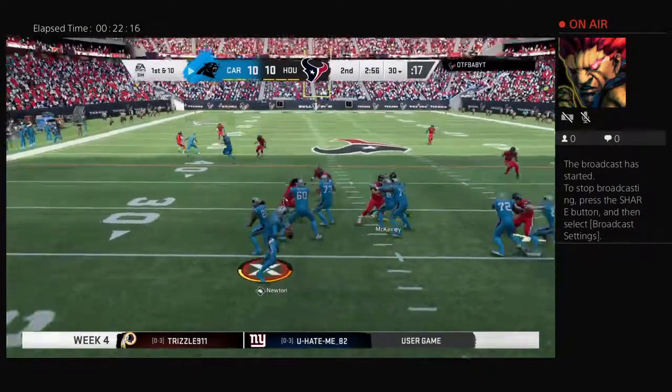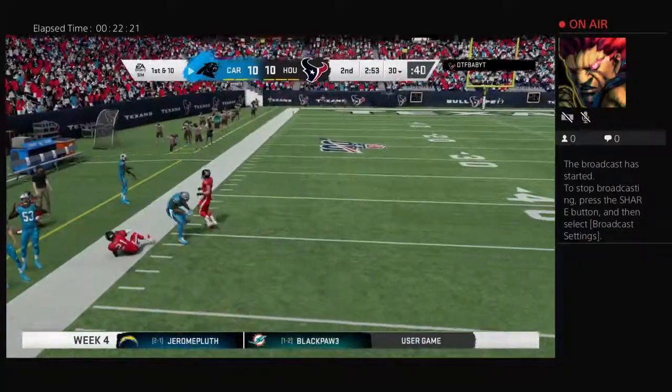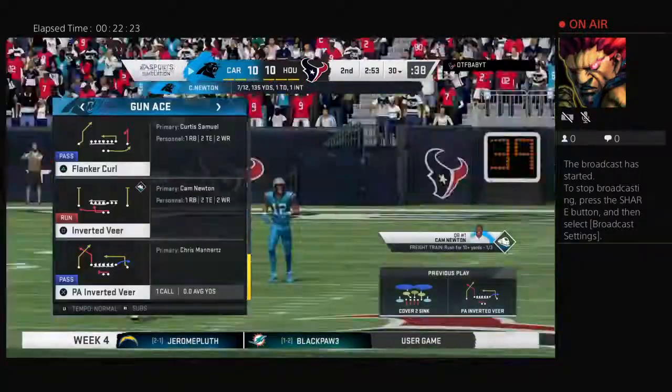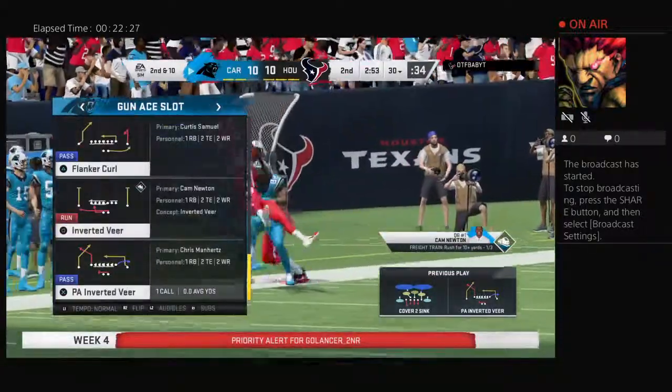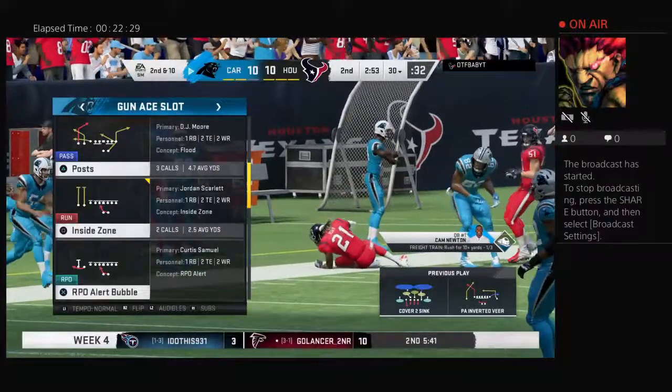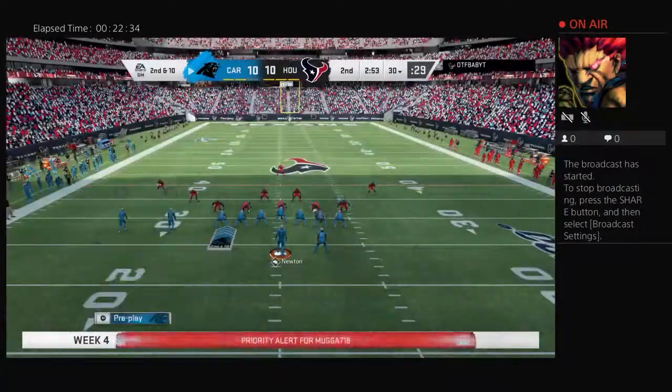Play action. It's Newton. And that is intercepted on the sideline. Wait, no. They'll say no. It was caught out of bounds. So this is just an incompletion here. Ball on the 30 as they come up 2nd and 10.